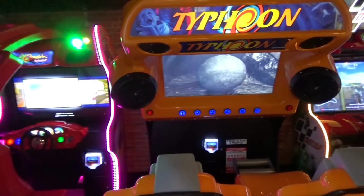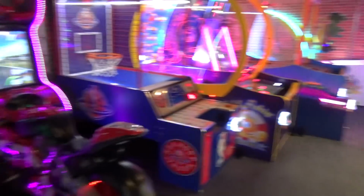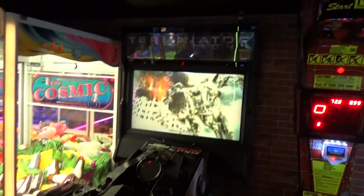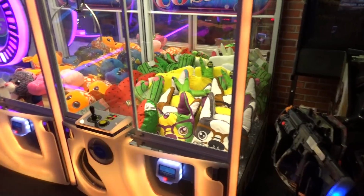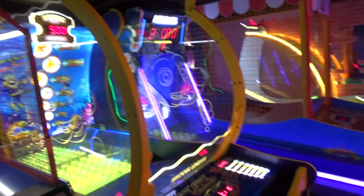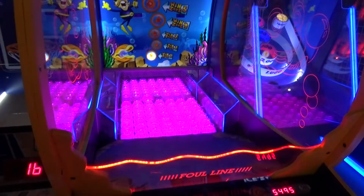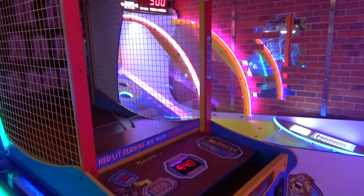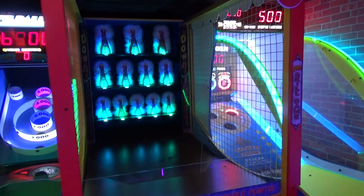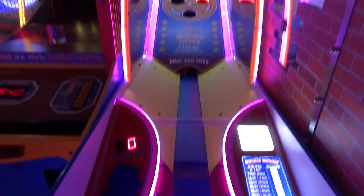You've got Cruis'n Blast, Typhoon from our buddies at Triotech, a motorcycle game. Over here, Terminator Salvation, a boxing game, some giant claw games. Then you've got some of my favorite games over here. I love Gold Fishing, where you throw the ping pong balls in the little fish things. Of course, the classic skee ball. Down the Clown is an awesome game. Another one here, Beanbag Toss, is great.